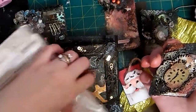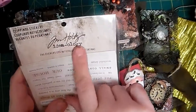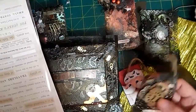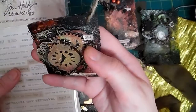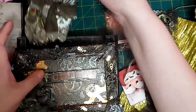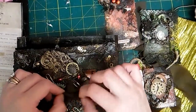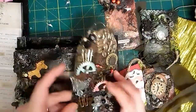Here they are. Let's see what they're called. They're called Tim Holtz Ideology, and you get 295 stickers, and that's what they are. So I've got on this one it says days and months, and then 354, whatever, at the end. That's what I put. So on this one, this was my first tag I'd done, and I'm hoping the lady that's receiving it might be able to see it.